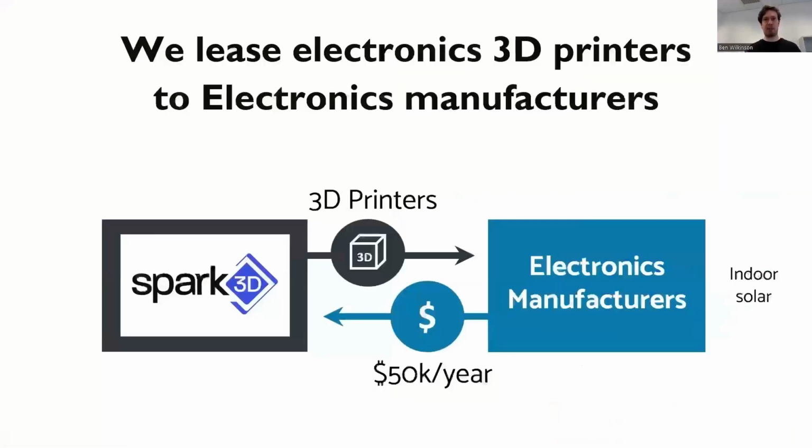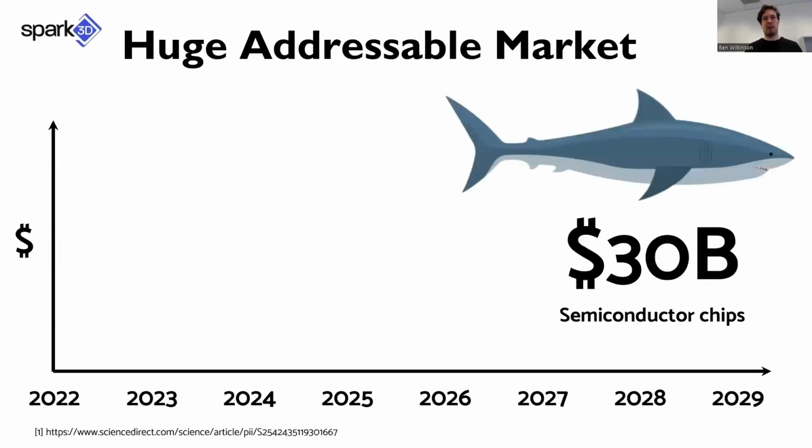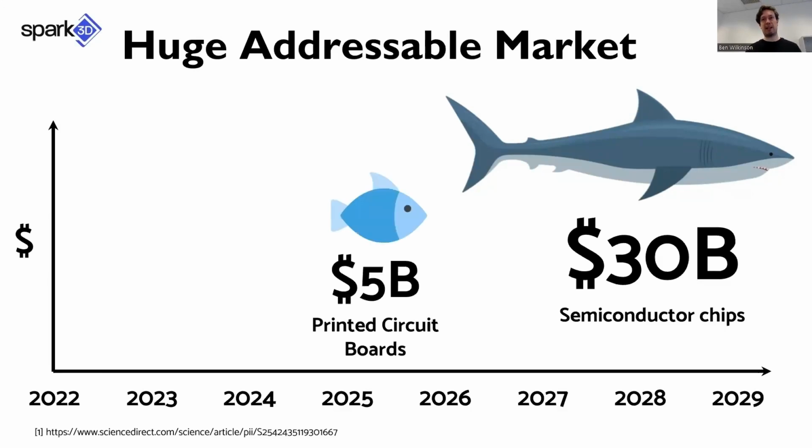We sell 3D printers that print electronics to electronics manufacturers for $50,000 a year, manufacturers who make things like indoor solar cells. We have a grand vision to one day play a central role in the semiconductor chip market, where we want to replace photolithography with a process hundreds of times faster. But before that, we need to gain experience in related but simpler markets like PCBs and solar.